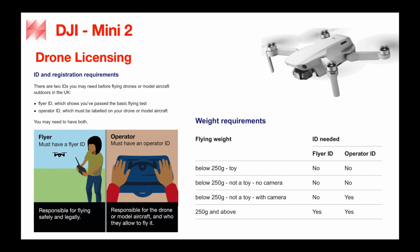You need to license your drone. There are two types of ID and registration required in the UK. You have your flyer ID, which you need to apply for if you're responsible for flying the drone, and an operator ID, which is when you're responsible for the actual drone and the aircraft. For example, if you have children under 18, the parents will have an operator ID and a flyer ID, and the children only need to have a flyer ID.